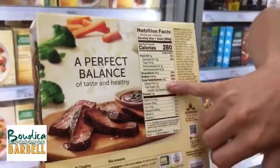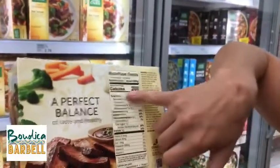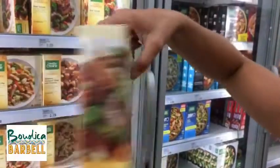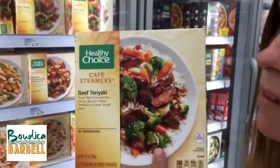So your carbohydrates are super high here, your fat's pretty low, and your protein's low. I mean, I would say that's pretty low. So this is definitely not a healthy choice. Let's not do that.